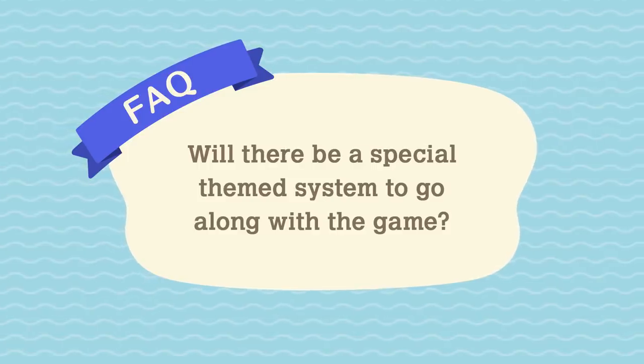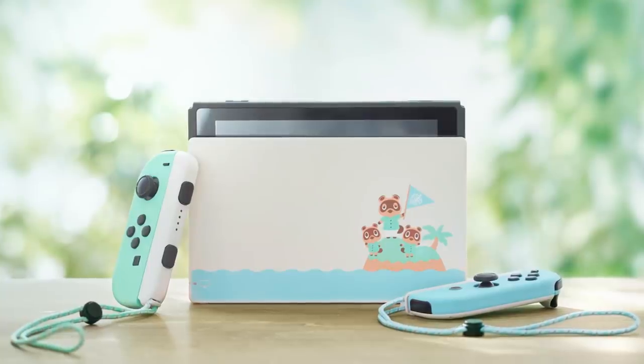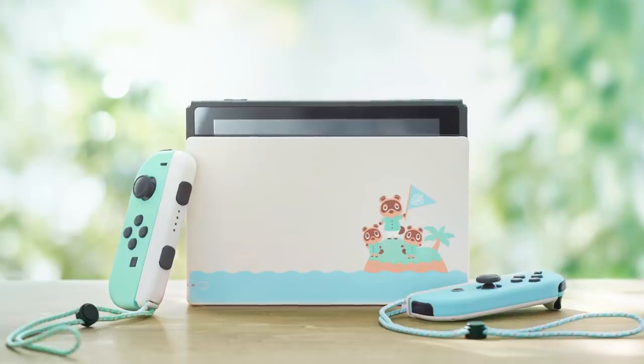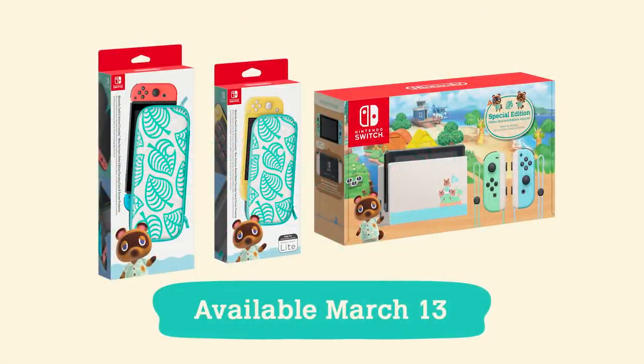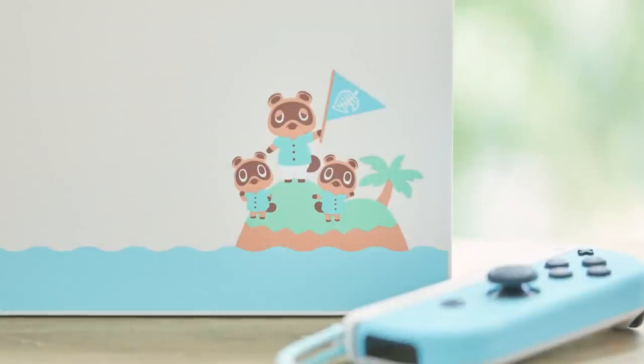Will there be a special theme system to go along with the game? Yes, a special edition Animal Crossing theme system will be released on March 13th, a week before the game launches. A separate matching carrying case will be available the same day. Nook Inc. supervised the console design for your playing pleasure.